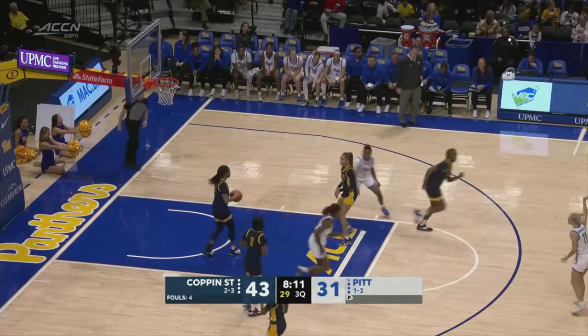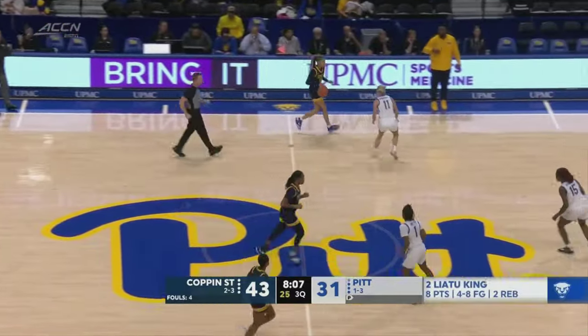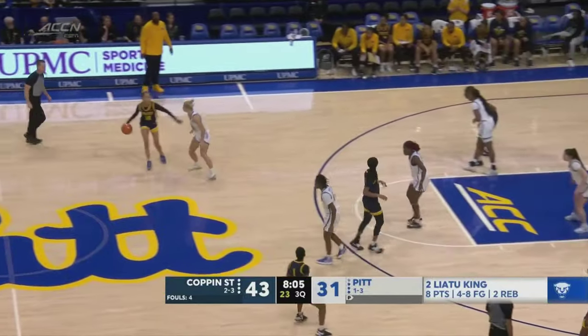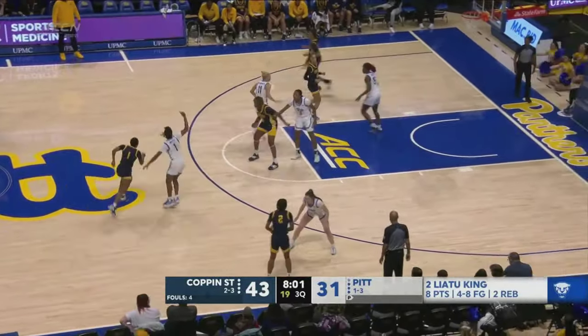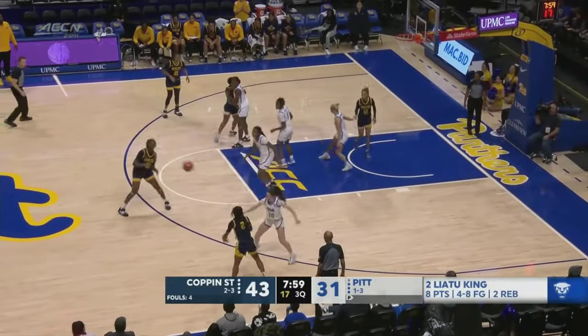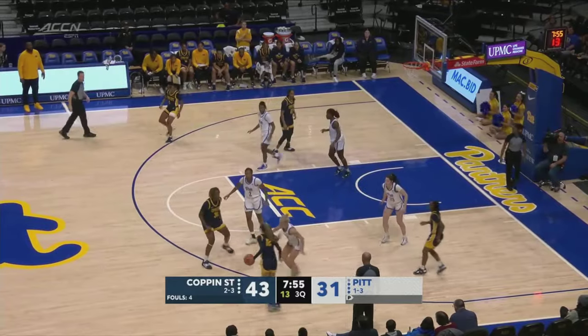And it stays that way after she misses the back end of the and one. So it's still a 12-point lead for Coppin State. And if you're Pitt, you got to come out thinking, okay, they're not going to shoot 58% from the field again, but at the same time, you got to start forcing the issue on defense a bit. I mean, they've been so good from beyond the arc. You got to bring those guards out a little bit and pressure them a little bit.